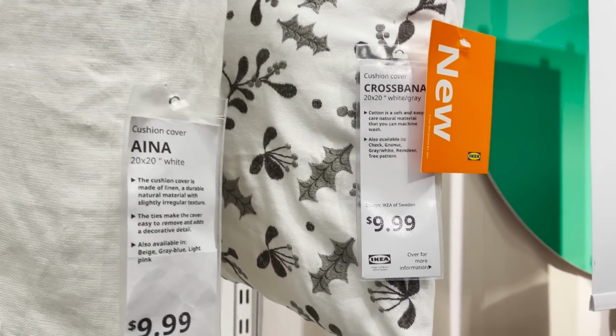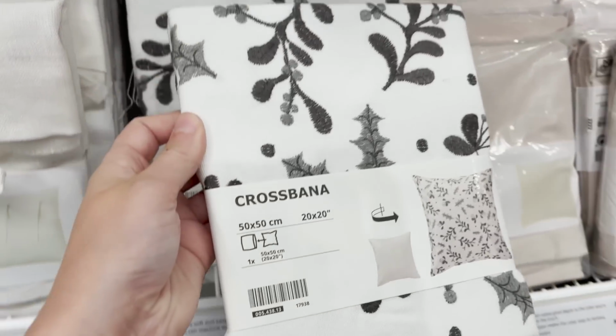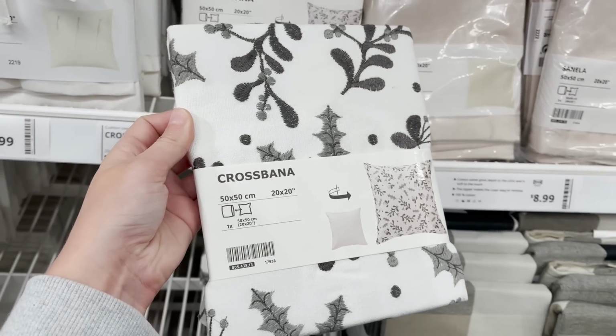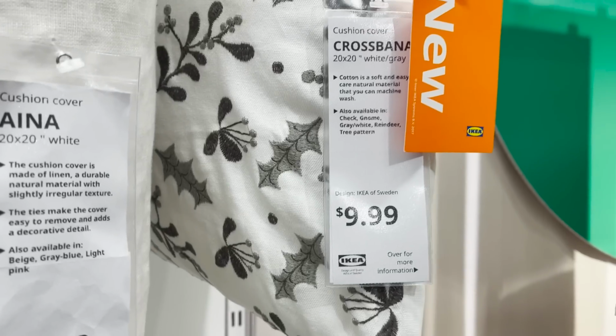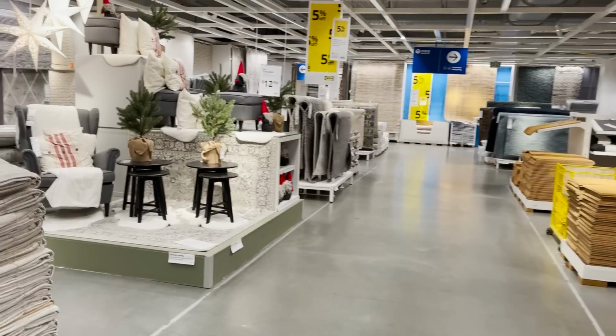This is a new throw pillow cover for $9.99. It has all of those cute Christmas patterns on there, and it's very subtle. I like that it's just white, sage green, and gray. It's very neutral. It's something you can layer together. I'm thinking about using 2 of these in my guest bedroom.